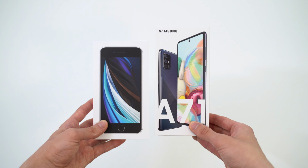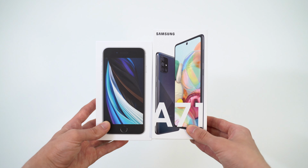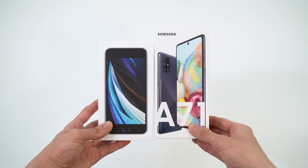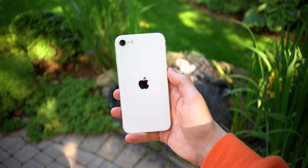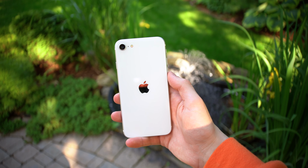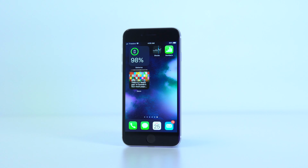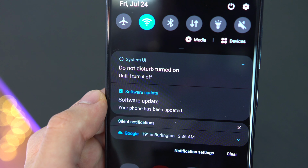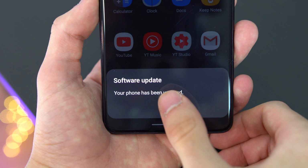It's a much less feature-packed phone, but the features that it does have are fully baked, mostly because so many components it uses are from older iPhone generations. Yet somehow that plays into the pros of this phone. In this comparison, I'll talk about how iOS 14 has changed the iPhone's appeal and how an update brought improvement to the A71. We'll get more into that later. First is a quick spec rundown.